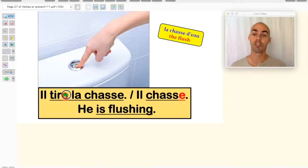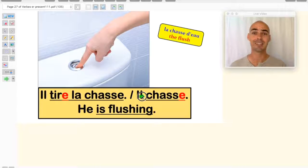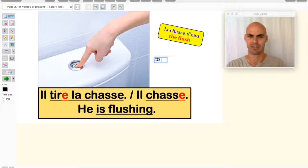To pull the flush, because originally we would pull that cord, remember? Chain. Or you can say chasser, simply, which is exactly the verb to hunt. Okay, the verb to hunt is chasser, just like to flush. Strange. Hunt, chasser, just like to flush.